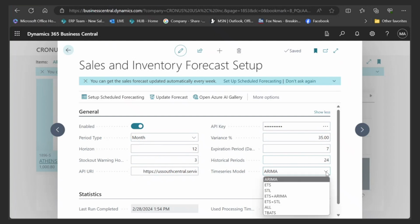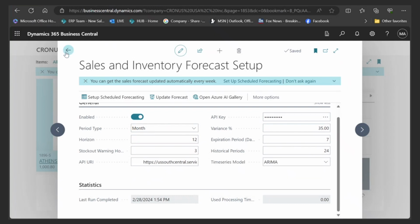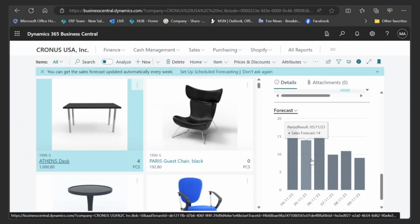Now, for those of you in demand forecasting, you'll be aware of what the different time series models are that you can use to generate that forecast. And that's where that magic happens for that. So that is built right into the item card to be able to use that information. That's great, as you see fit to manage your business.